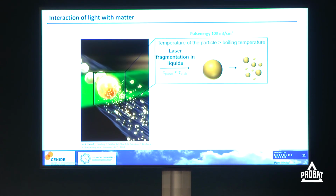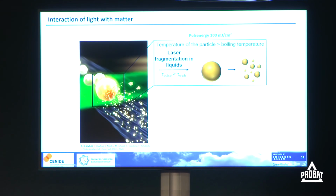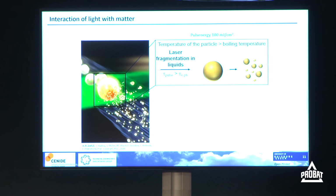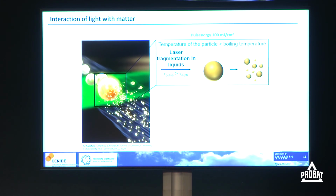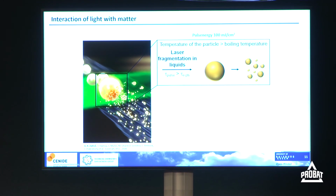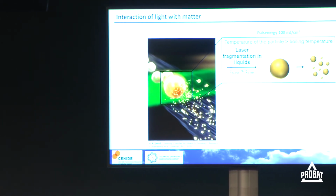Then my process would be comparable to a traditional milling, right? And this, of course, is good because I make the particles smaller. When I make things smaller, I will increase the total surface area. And so I have more contact area to the liquid, and I can extract more and even faster. But then we realized, so we used here 100 millijoule per square centimeter.